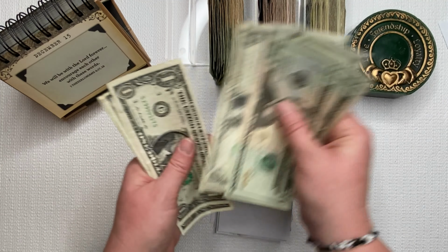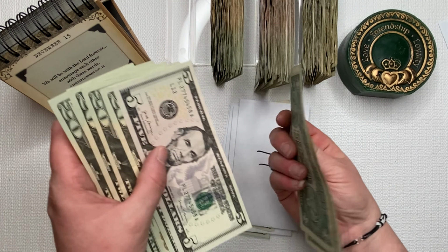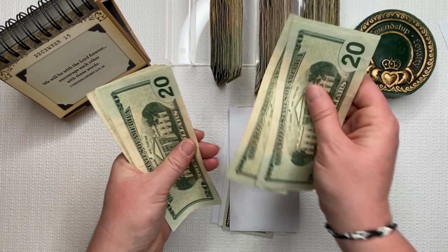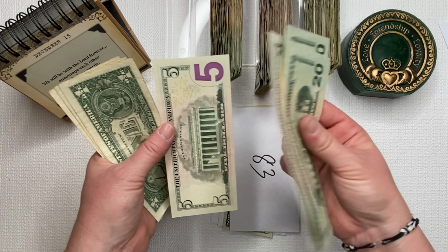4 has $15. 84 has $100. 79 has $89. 83 has $93.